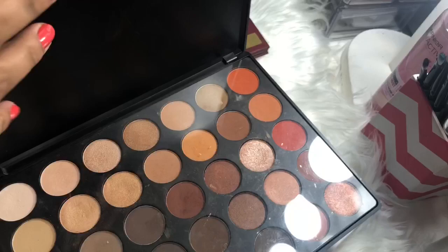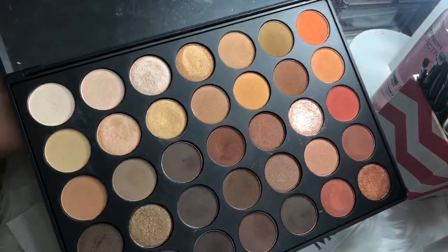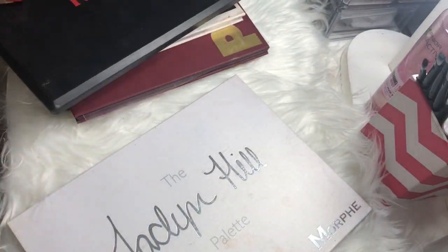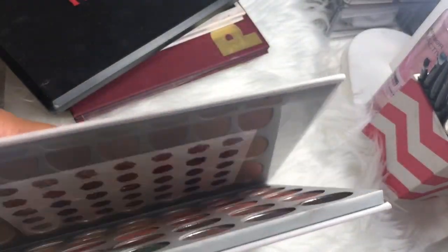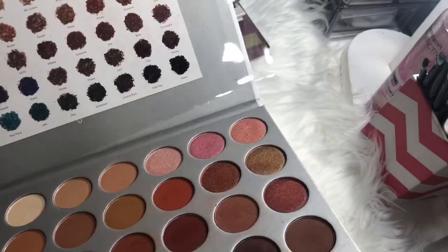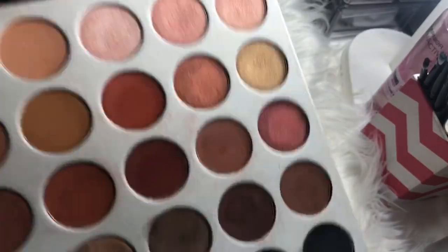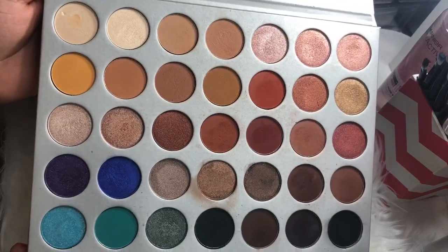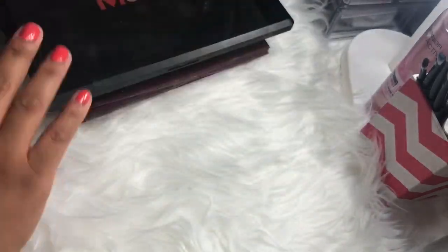The next one is the Morphe 35O palette, and I'm sure everyone knows what this looks like. So this is the original. And then I have the Morphe Jaclyn Hill palette, and this is the original packaging, the one that gets really dirty and stuff. But I don't really care. And that's what that looks like. And these are so pretty. I love them.